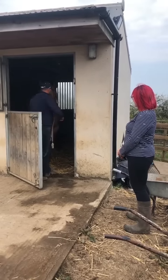Now, what I'm going to do here, 3 or 4 times, is bring him out a little bit and back him off a little bit. Because what can happen, some horses can come out of their stables and think it's a whole new world. So I do it a little bit at a time. Come out, back him up. So that by the time we get out here, he's still with me and going to be accepted. Okay. So, back in.